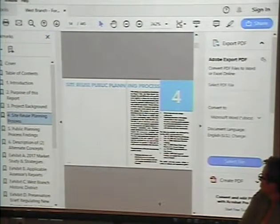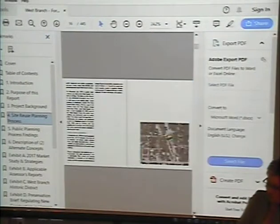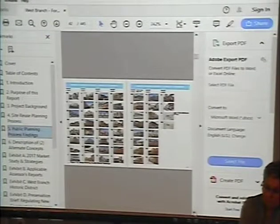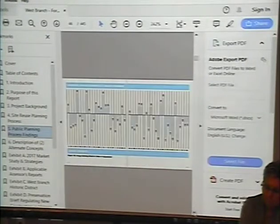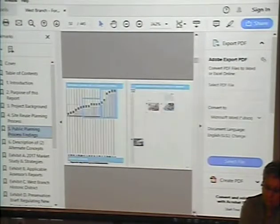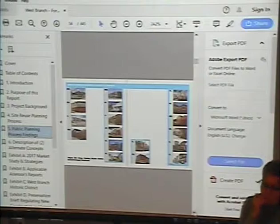Section 4 just outlines the planning process and what all is involved. It talks about distributing flyers, having the public charrette, and lists the attendance from the charrette. Section 5 summarizes the findings of the charrette, but doesn't go into the design quite yet. It analyzes some of the findings, talks about the visual preferencing exercises and the different rankings. This is all stuff we went over in previous meetings, but it's all here in section 5.